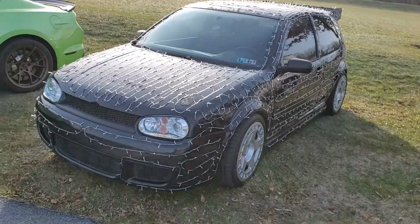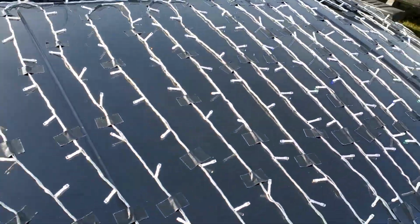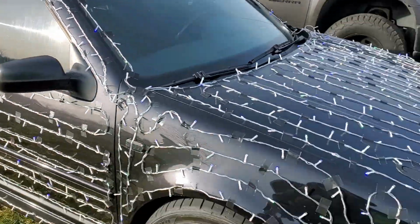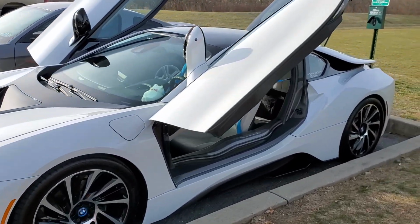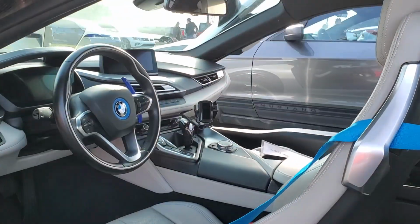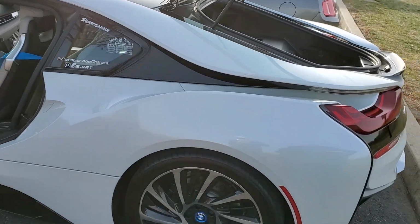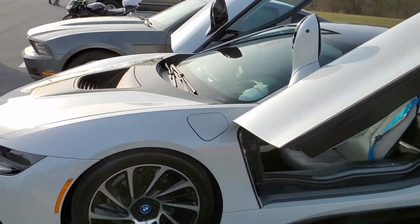That's pretty awesome. Got PA Street Scene here with the Christmas lights. The light outside's kind of killing it a little bit, but pretty cool. Pretty cool idea. Merry Christmas. Now here's a car I've never seen up close in person. BMW i8. Looks like they have a YouTube as well. Pat's Garage Online. Pretty crazy interior. Just not a BMW guy, but still pretty awesome.